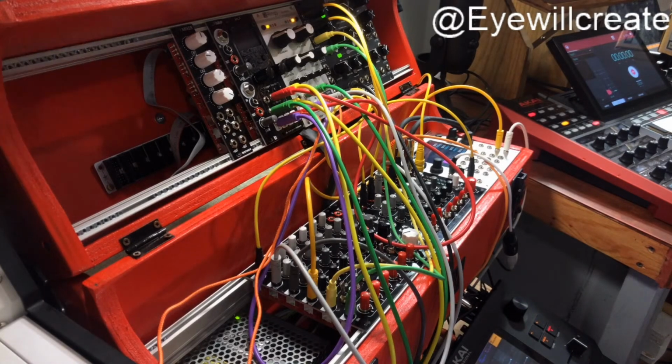So let's play this out. I'm going to play this out while I take a look at the comments. And this is something I put together. I can't even remember what stage my little set is in right now, but we're going to go ahead.